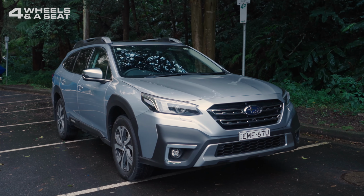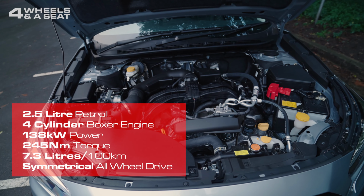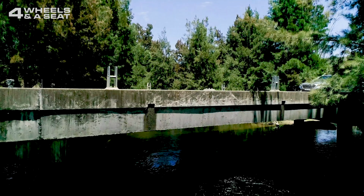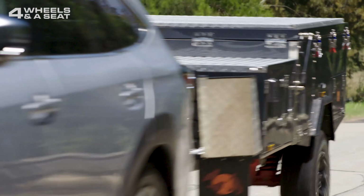Under the hood is Subaru's traditional boxer engine, 2.5 litres, which outputs 138 kilowatts of power and 245 newton meters of torque. Brake towing capacity is 2,000 kilograms. Now, although this car can sound a little bit like a diesel when you first turn it on in the morning as the engine warms up, it actually runs on regular unleaded.